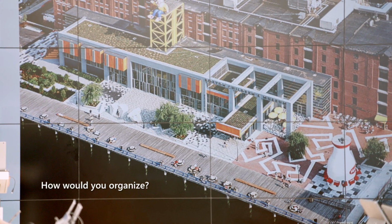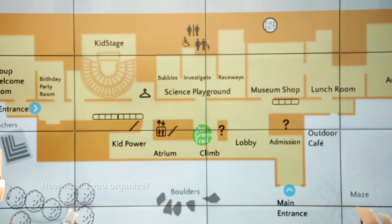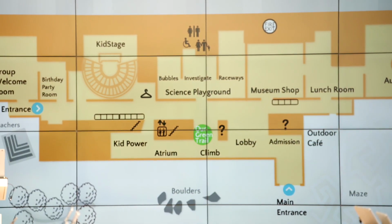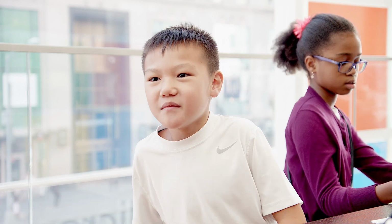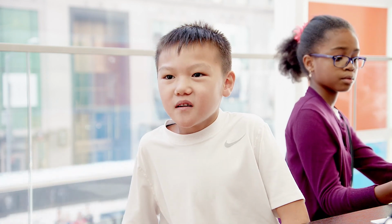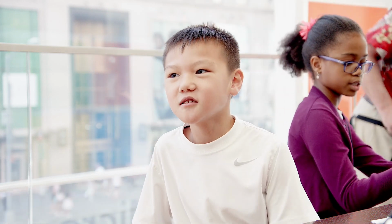Here are some real museums. This is the Boston Children's Museum. They kind of organize things by floors. I think it's three or four floors altogether. I made a museum and I filled it up with stuff, like a dinosaur fossil and old stuff that was in the past.